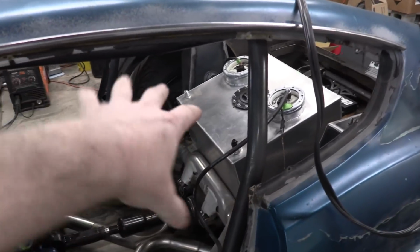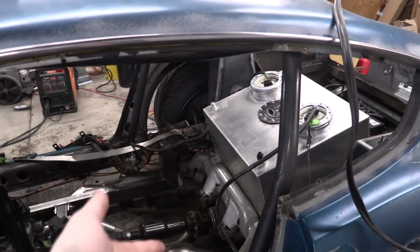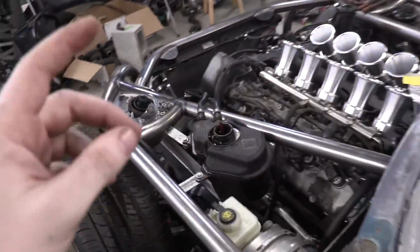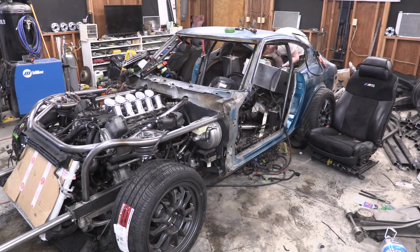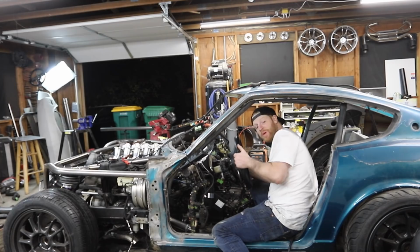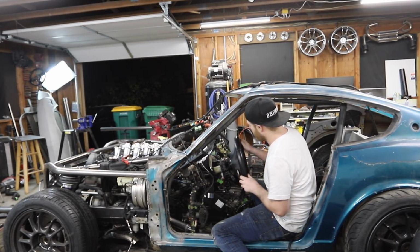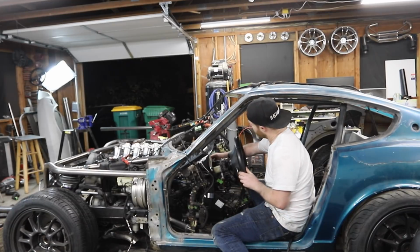So if you remember, our pickup in the fuel tank is on the other side of that slant. So I gotta slant the fuel tank back a little bit and then I gotta run my hot lead over to the front here so it can fire. Then we're ready to fire this thing up. All right, it is go time. We're gonna get it started up and we're gonna actually be able to leave it on for a while and listen to it and give it some RPM and see how it fares.